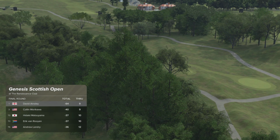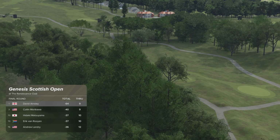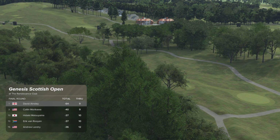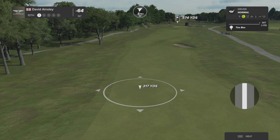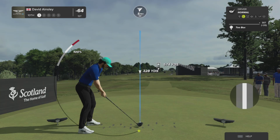Here we go, Rich. In the lead, late in the championship. It's exciting. Absolutely. You dream of being in this position, ahead by a bunch with just a few holes to go. Sit back, relax, and enjoy the view.